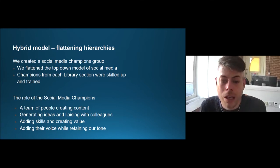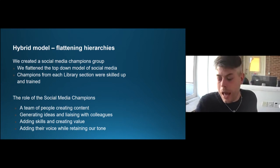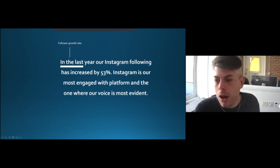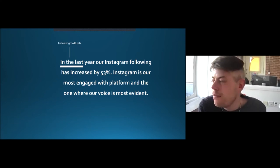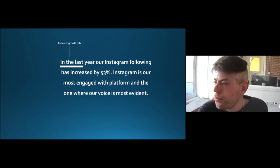We do have a long way to go in terms of representation, especially in regards to race, but we have seen results. So in the last year, our Instagram following has increased by 53%, and that's by far where we see our most engagement and where that tone is most demonstrated.